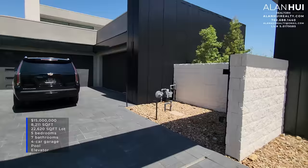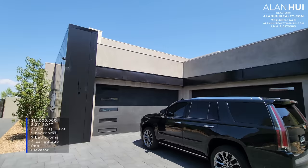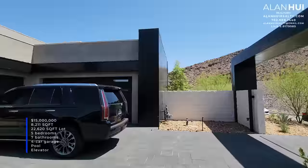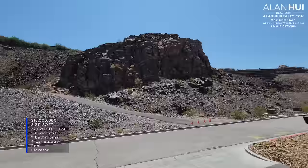Today, I'm excited to share with you this architectural triumph located in Ascaya. This custom home embraces an inspiring new level of modern sophistication. It is very eco-conscious with a net zero design. This home was designed by Nevada-based LUXUS Design Build. It is currently priced at $15 million and features 8,211 square feet of living space. It sits on a 22,620 square foot lot. It features 5 bedrooms, 7 bathrooms, a 4-car garage, an infinity pool, and an elevator.